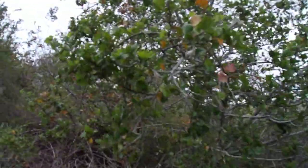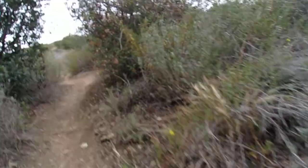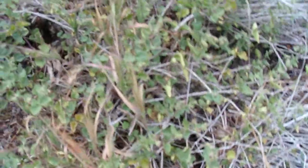Ooh, now we're entering a nice spot. A lot of hollyleaf redberry around here, Rhamnus salicifolia, more California sagebrush, of course Southern California walnut, Juglans californica, and even California wishbone bush, or California 4 o'clock. It's up here.